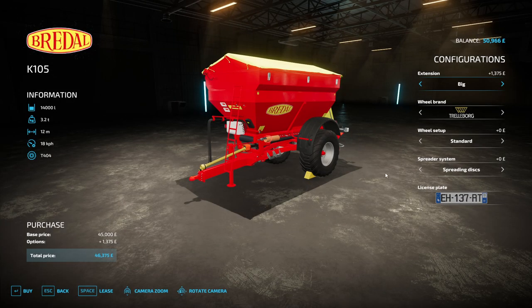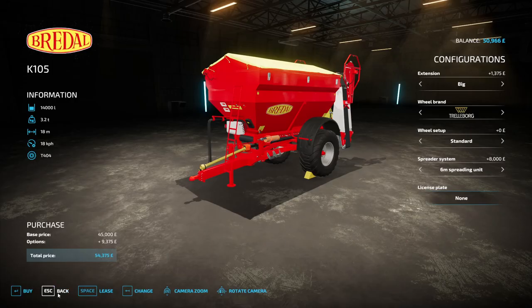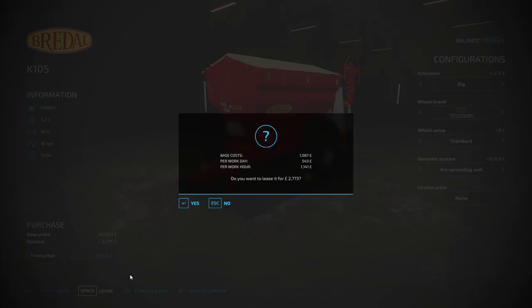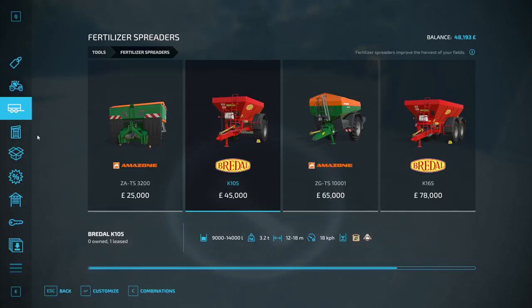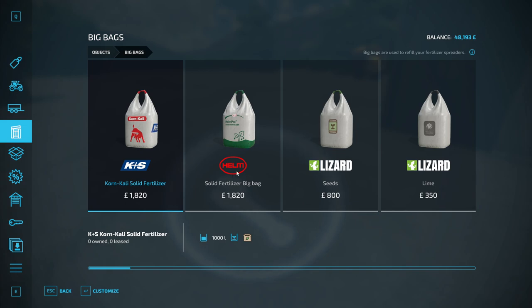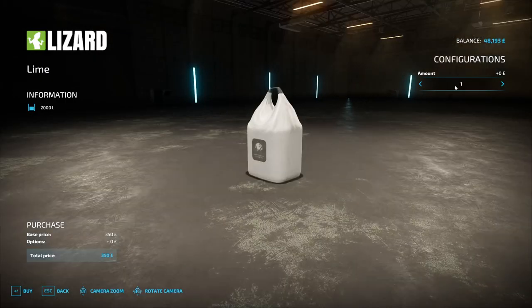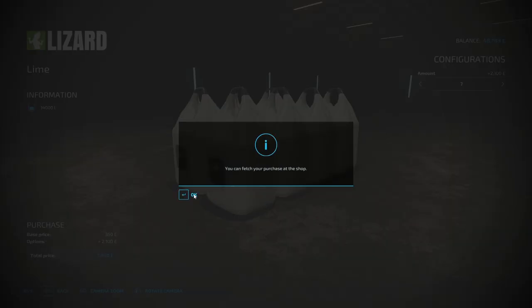Extension full. Wheel set up fine. Spreading disc, 6 meter unit. I will take the license plate off the back and we will lease that because I can't buy it. Good, I can't accidentally buy it. We will then go to big bags and we want 7 of these. Buy. Yes, indeed.